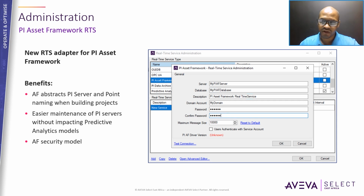The benefits of that is you can use PI AF to abstract your PI server and point naming when building projects. It's easy maintaining your PI server without impacting the different models. And AF security also applies. So it's a secure transfer of your information, and this speeds up your model building as well.